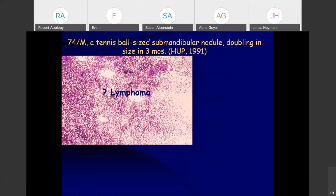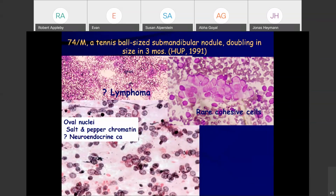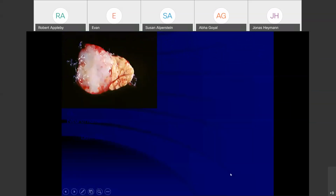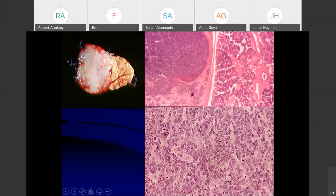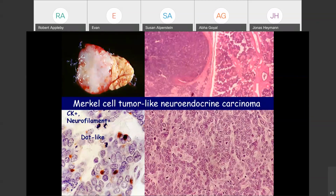Tennis ball submandibular case. Could this be lymphoma? The case I had, the one was a fellow, and it was from Pennsylvania: rare cohesive cells, and then salt and pepper chromatin, neuroendocrine. The cytokeratin had dot-like positivity. Here's a closer specimen. And the dot-like are intermediate filament buttons. It's very rare, but I have encountered it twice.